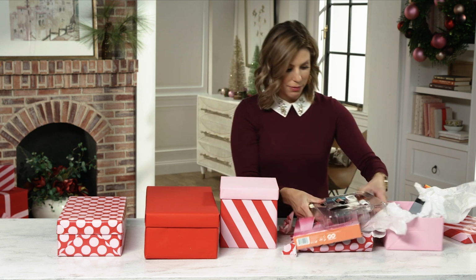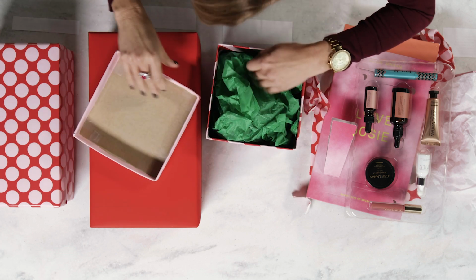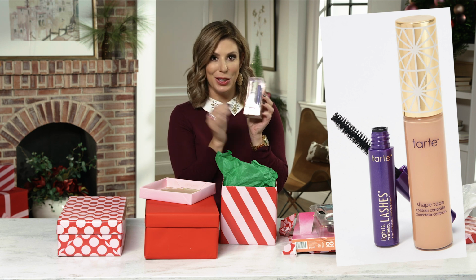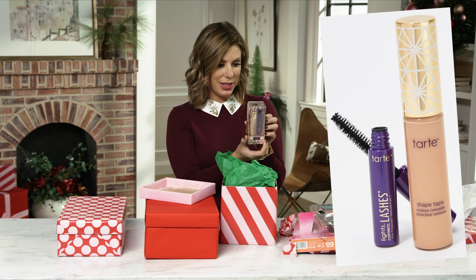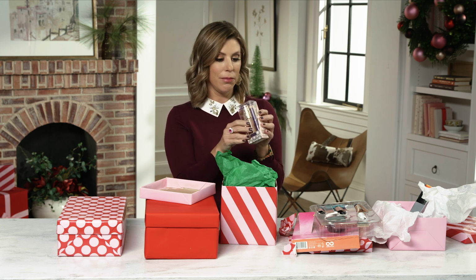We do. Okay, then let's see. Oh, no way. Oh, no way. This is from Tarte. Guys, Shape Tape, wearing it right here. This is my fave. This is one of the best concealers, and it comes with Lights, Camera, Lashes mascara, all right? Oh, that's incredible. Wow, I didn't even know they were doing this little 2-in-1 situation. But this is great, because you can just use Shape Tape right under the eyes and then boom, pop with the lashes. Very cool. Shade medium, thank you. So thoughtful.